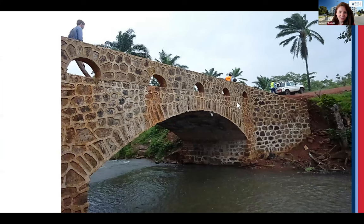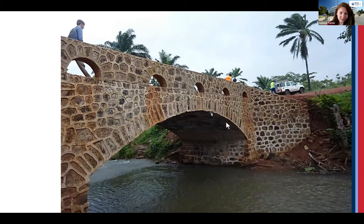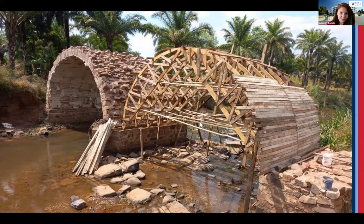and it's basically finished. So most of the bridges that I've seen were about 8 meter span. Some are single span, some are multi-span. So this is an 8 meter span semicircular bridge, while this is obviously segmental. This is a multi-span bridge with much smaller spans. And this is a couple of my favorite pictures.